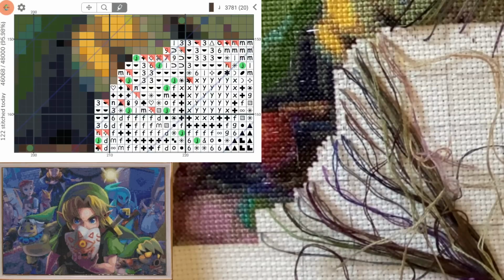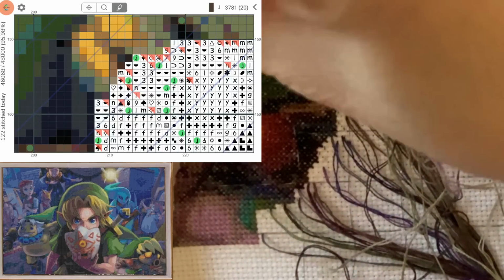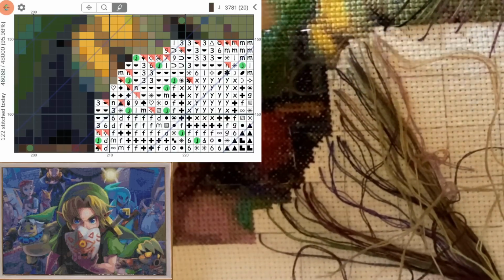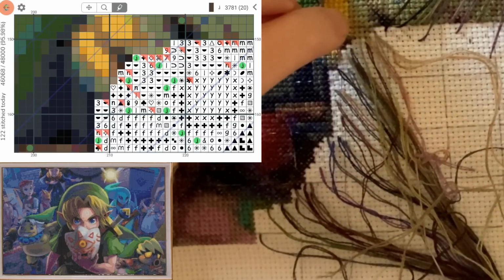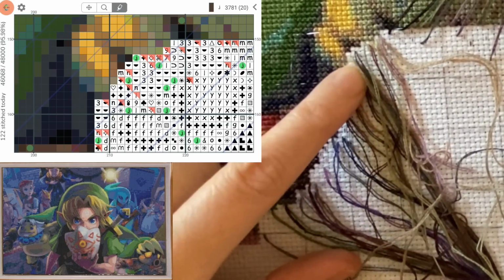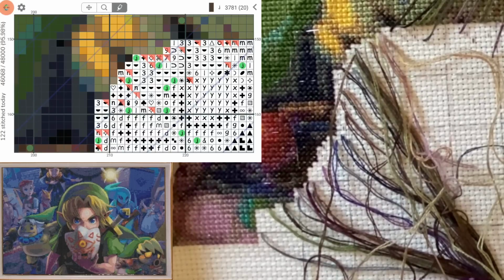Okay, 3781. You're gonna have a few threads of this color. I can see it is scattered again. Yes, there's a lot of confetti here. I think we did most of the big blocks when we were working on his hat. Yeah. Now we're back to detail work. Okay.